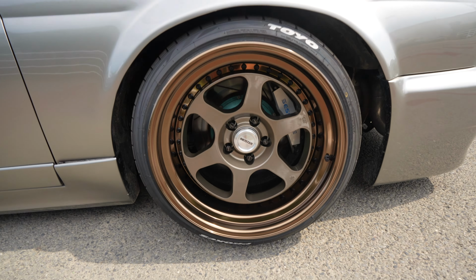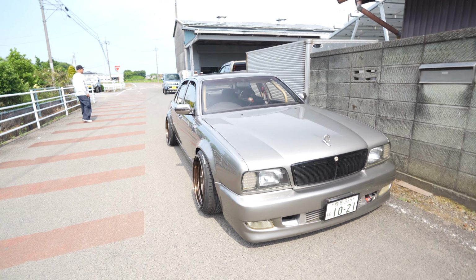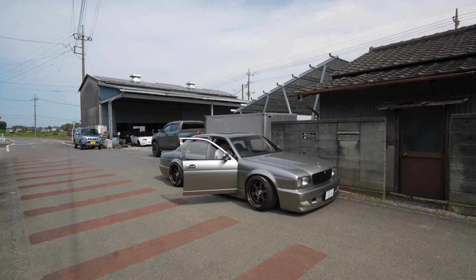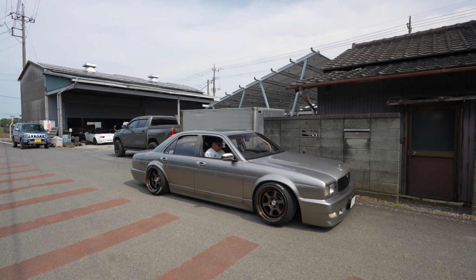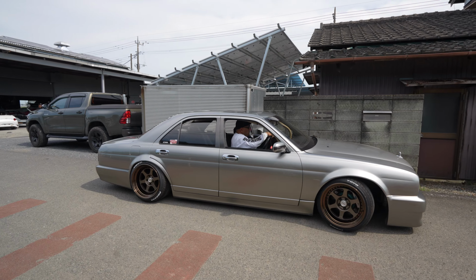So these are the new Meisters that the car is riding on. Super aggressive fitment. All right, so he's gonna move it into the main shop area. It's very quiet for a heavily modified RB26.